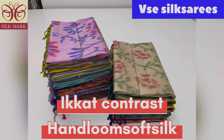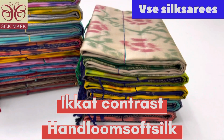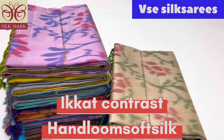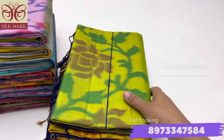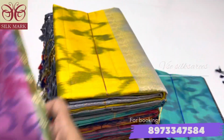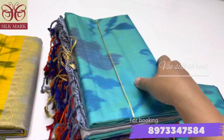So we have 15 different colors in this combination, in this design. All are different designs and a unique IKKAT pattern. On both sides you will get a contrast. So this is a very fast moving design in soft silk sarees. So book your favorite saree once you want to book these sarees. A very fast moving design.